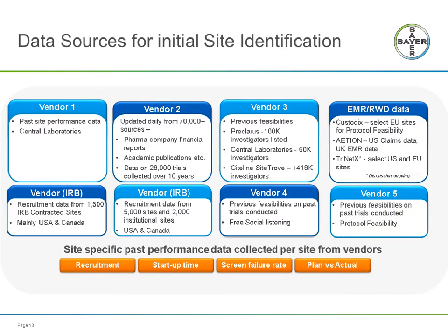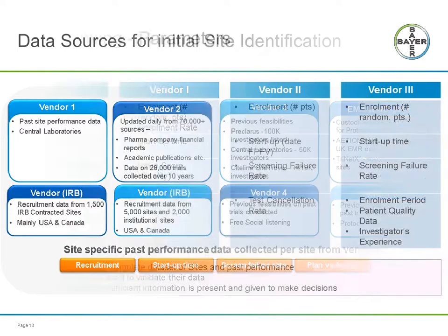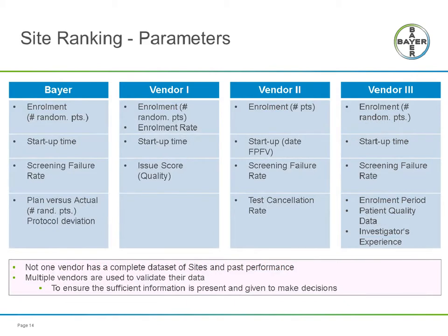You can see that the data is then brought into a performance dashboard. So we will look at the various specific data elements across the vendors to try and normalize it. And those typically weigh heavily on recruitment and startup time, but typically we will pull in some screen failure rates and look at past performance from the investigators to again try and choose the most appropriate investigators for the project.